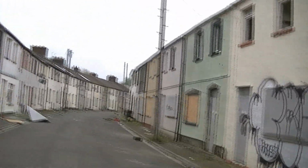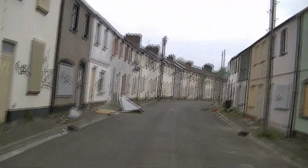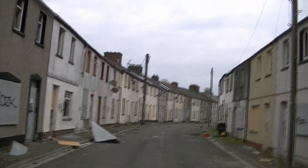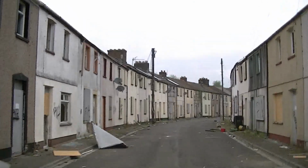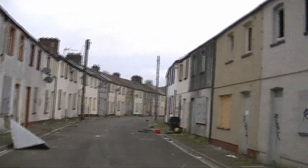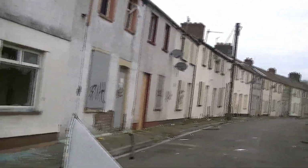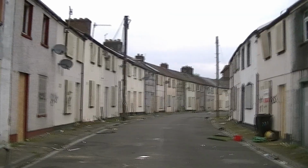We bumped into loads of people down here, probably about 15 people. So obviously it's a popular site for people to come to. Oh God, I don't know where they were. Some weird sort of flies.